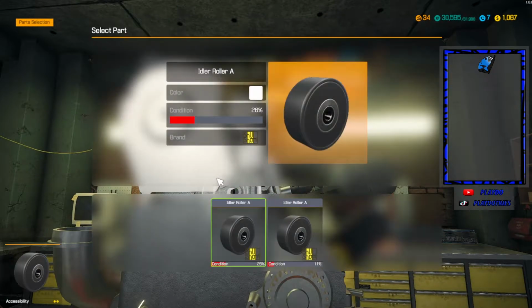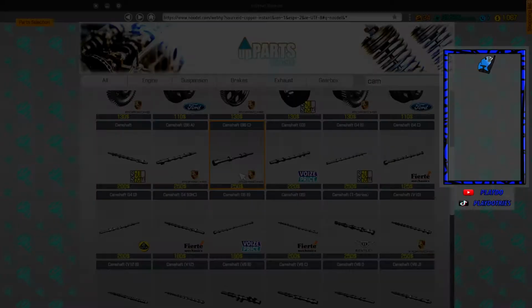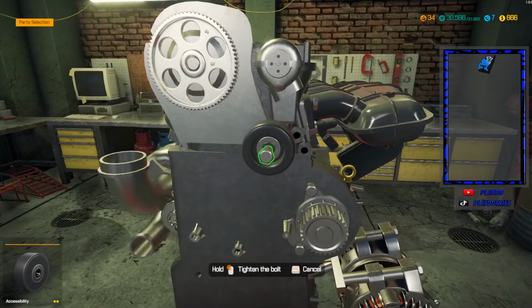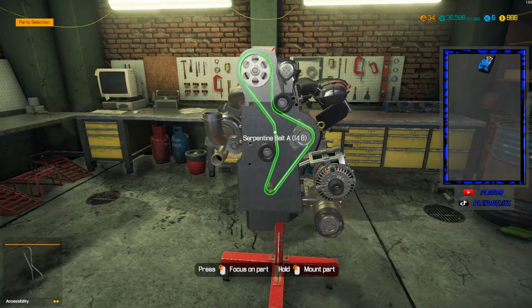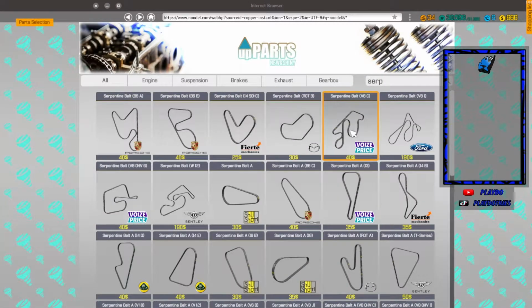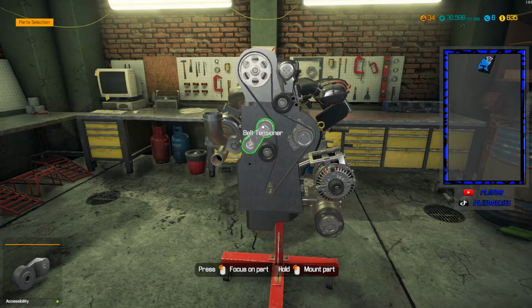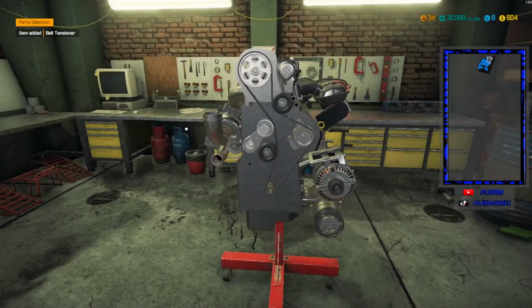That didn't even fix. Idle roller. Need two idle rollers and a cam gear. Yep, it is. Beautiful. I hope I'm not wrong. It's fun. Makes the game fun when you're not wrong. 17 belt A. 14 B or I4 B belt tensioner. Let's get this done first. Belt tensioner. Okay.